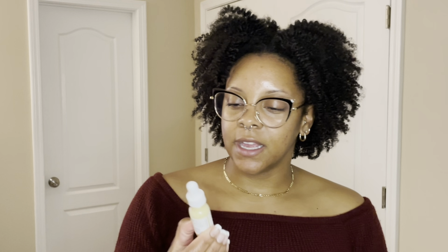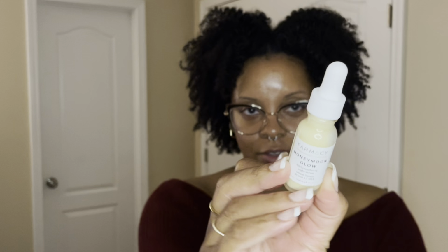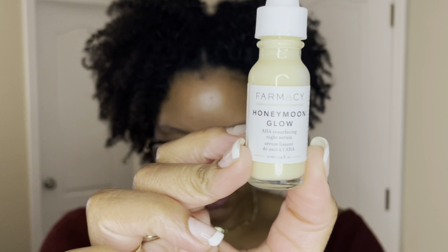Wait, I left out one more item that was in here, because it threw me off since it wasn't showing on here. They also included one of the Green Clean makeup melt away cleansing balms. Now I don't wear makeup like that, but I do like to double cleanse with a cleansing balm. So they have a little mini one of those, but this is the Honeymoon Glow. Oh my god, y'all, it's so tiny and cute.